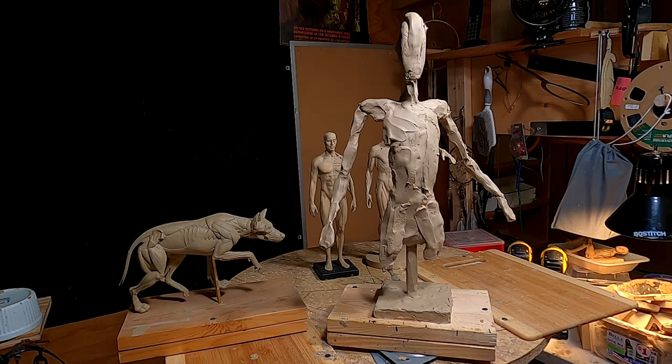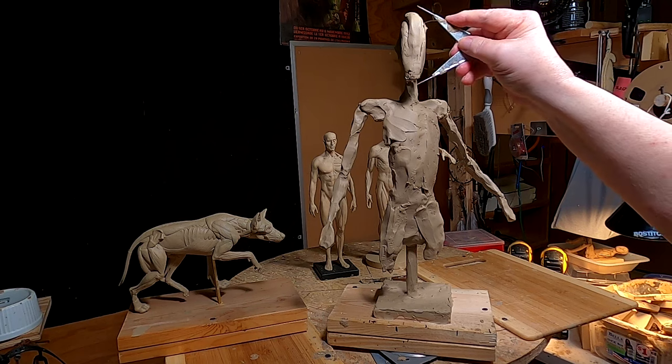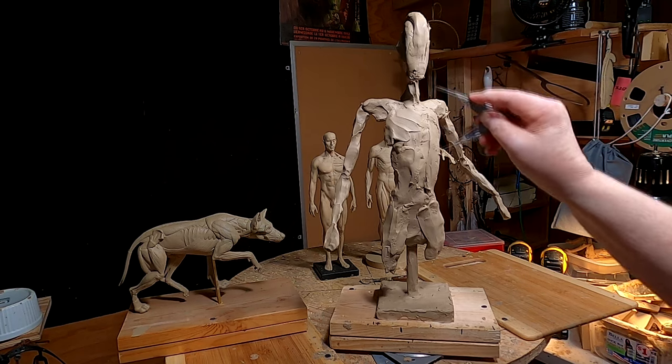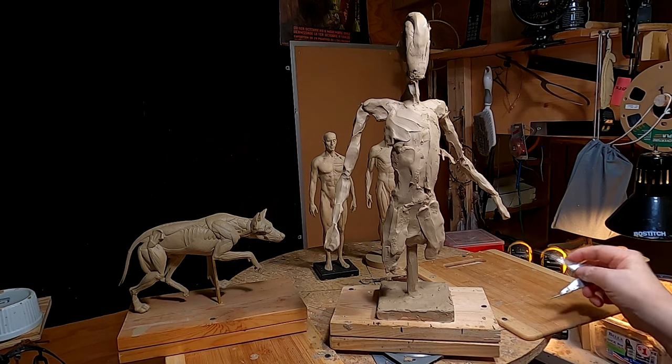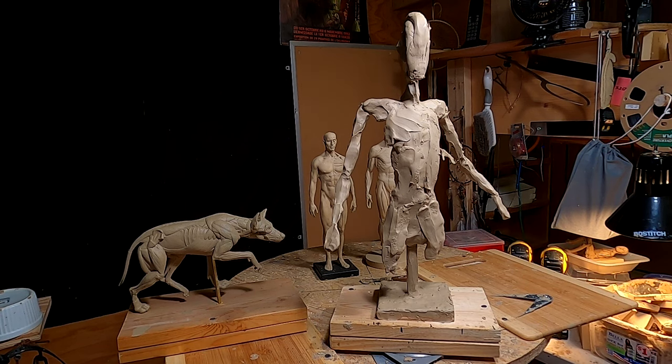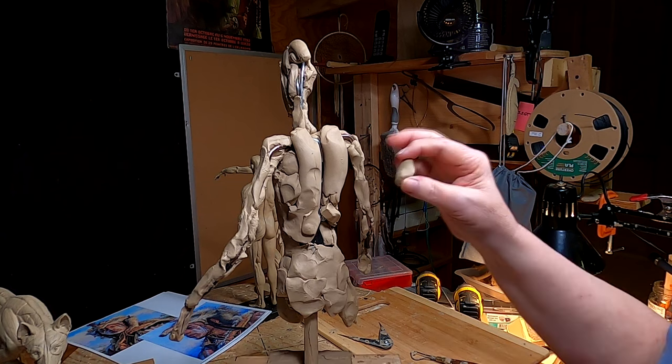I've got a 3-inch head on this figure, and that's the scale for the anatomy for the person I'm doing. That's right down to the bottom of his waist. Anyway, I'm going to get started on adding clay, and okay, I'll be right back. Starting to work on the back.